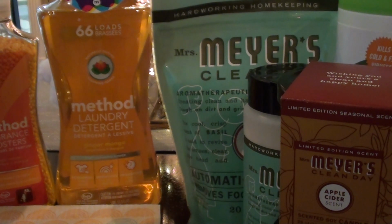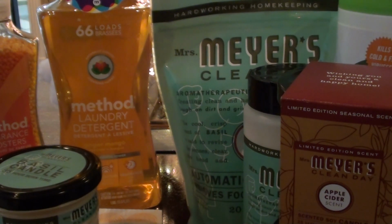The basil is just such a unique scent. It's kind of clean and kind of crisp. It's got a little bit of a bite to it. I don't know if that makes any sense.